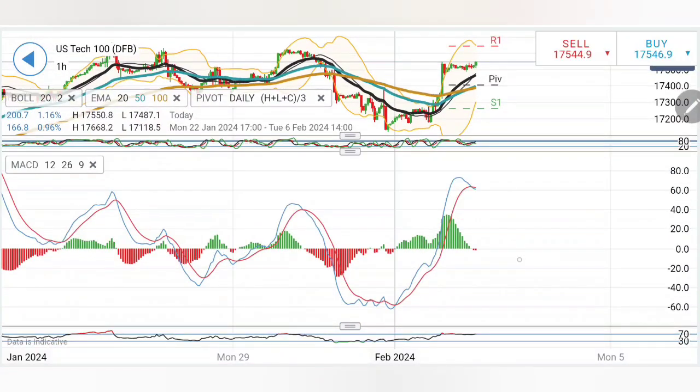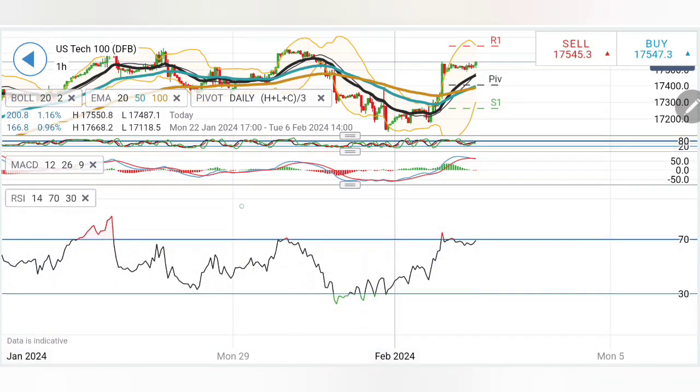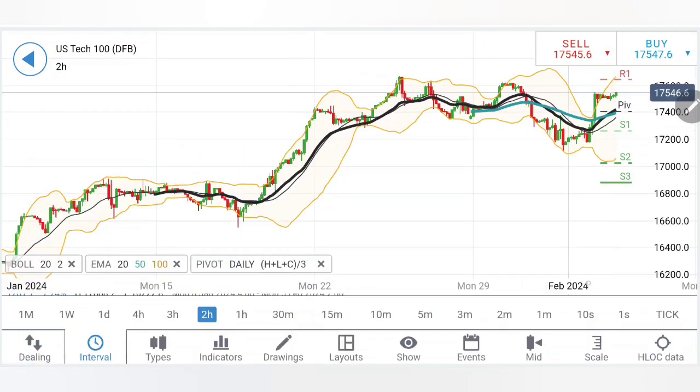Stochastic rising. MACD on the hourly charts has crossed over at the top. It is trading with little divergence. Yes, it is trading with strong bullish momentum. I will wait for it to yield a stronger red candle and confirm the bearishness. Right now it is not showing any bearish signs. RSI rising. Coming to 2-hour charts.